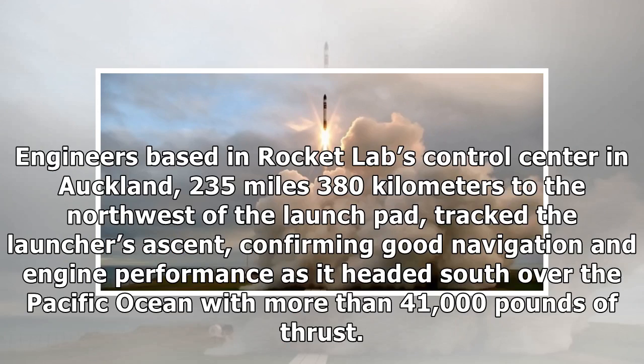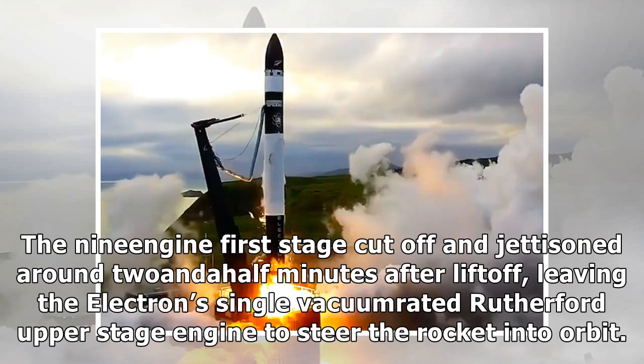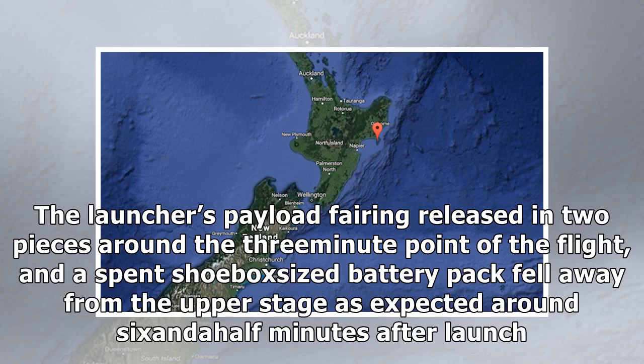Engineers based in Rocket Lab's Control Center in Auckland, 235 miles (380 kilometers) to the northwest of the launch pad, tracked the launcher's ascent, confirming good navigation and engine performance as it headed south over the Pacific Ocean with more than 41,000 pounds of thrust. The 9-engine first stage cut off and jettisoned around 2.5 minutes after liftoff, leaving the Electron's single vacuum-rated Rutherford upper stage engine to steer the rocket into orbit. The launch's payload fairing released in 2 pieces around the 3-minute point of the flight, and a spent shoebox-sized battery pack fell away from the upper stage as expected around 6.5 minutes after launch.